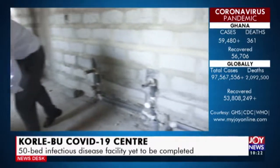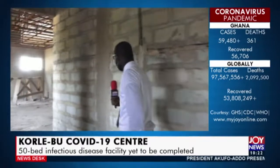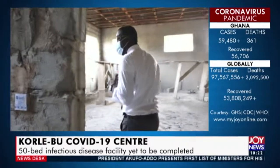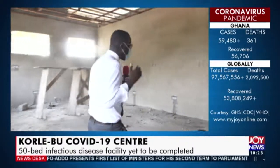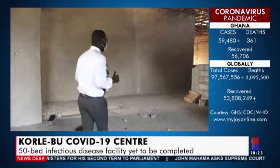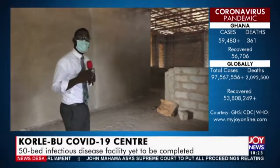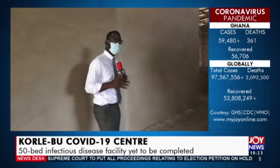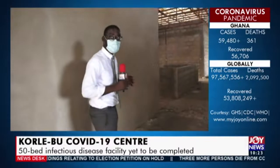You can see there, unfortunately, some of these iron rods are rusting. It's been a while since they were planted there, as you can see. So we are looking through to really be able to report to you the extent of work that has been done here at the infectious diseases facility, which is part of the Korle-Bu Teaching Hospital complex. This is a 50-bed facility which has been on the books for close to a year at least when the construction officially began. When we visited here in March, the field was being cleared for the construction itself to begin, and it was expected that it should be finished in some 30 days or in the shortest possible time.